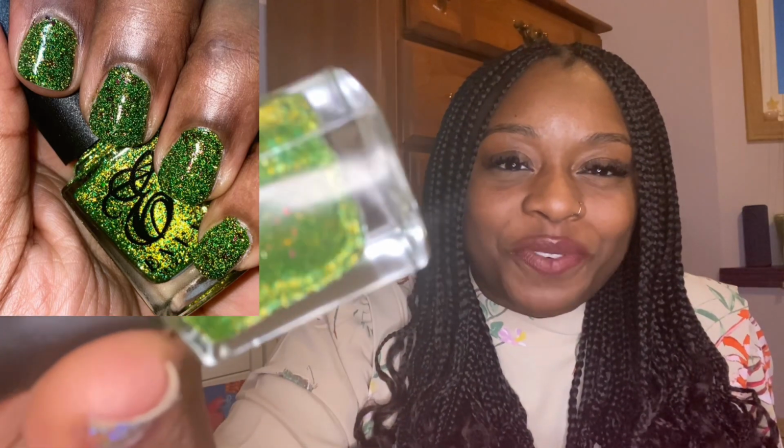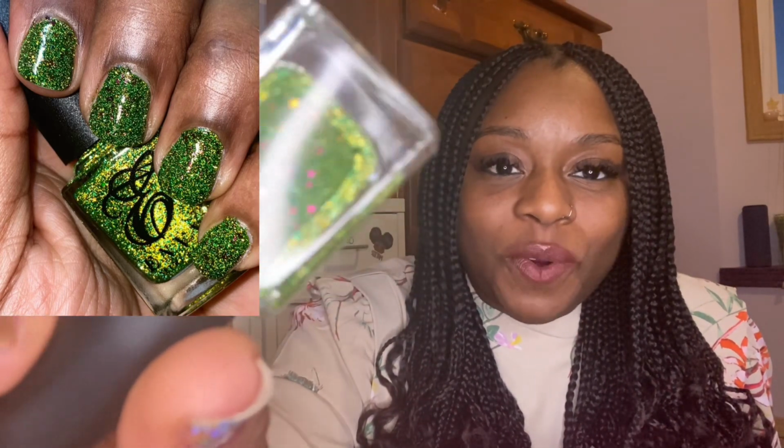Another component I liked about this is those flakies in there, ranging from copper to pink to even a bit of orange and yellow. This polish is just beautiful, and definitely it is going to be my green for my reflective polish in my collection. So that was MV Lacquer's Grandpa's Garden.